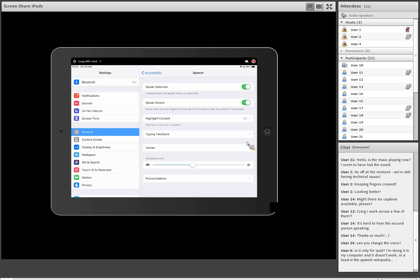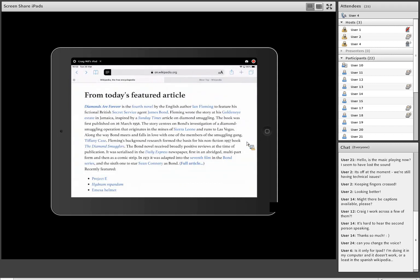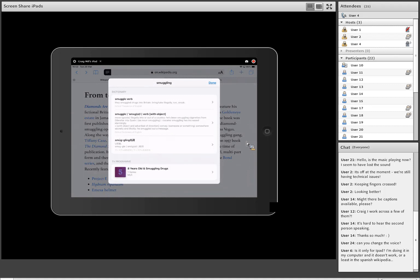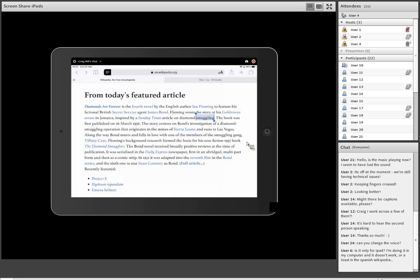Okay, so I'll just pop back into Safari again. And the other thing that might be of use, if I tap the word smuggling, and I'm not sure of the meaning of that word, I could quickly do a lookup, and then let's just find out. And again, this is where you could maybe use speak screen to read out that word. Dictionary, smuggle, verb, they smuggled drugs into Britain, bring, take illegally, run, sneak. Okay, so essentially you've really got a talking dictionary as well. So if you can see the word and you get the meaning of the word, but you still can't read it, that might be a useful feature to use.